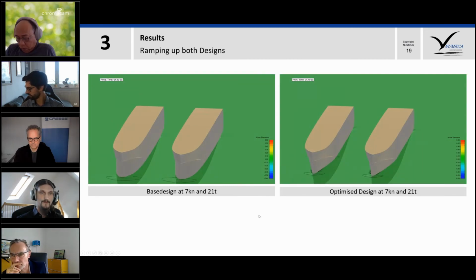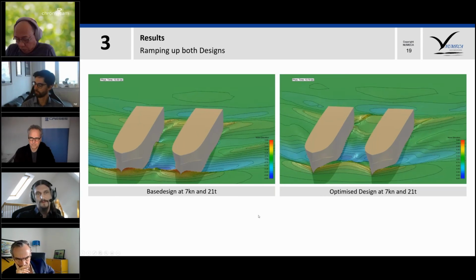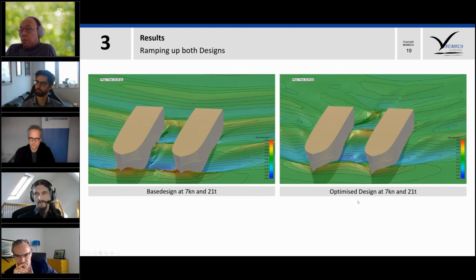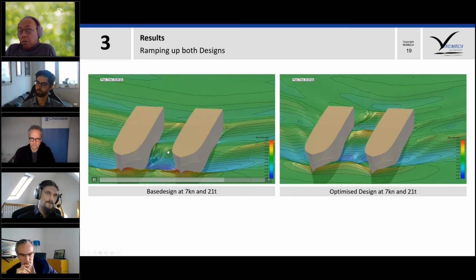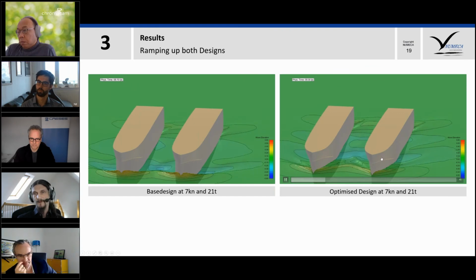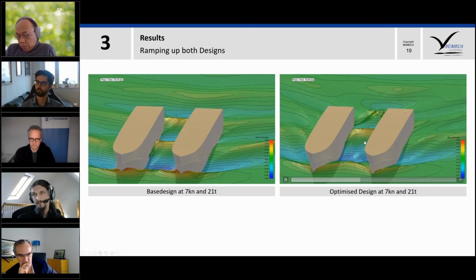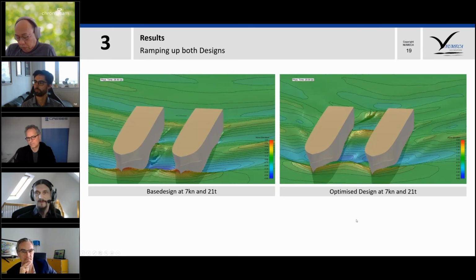And this is basically an animation of this 5 million cells run comparing the 2 designs. So we see again the difference in bow wave, which makes probably most of the difference. But we also see, and that is quite important, I would say, a difference in the flow pattern, in the stability of the flow pattern here in the tunnel. The base design is quite fluctuating. There's unsteadiness observable in the flow field, while the optimized sample is quite stable. And this, I would say, also brings the drag down by some margin.